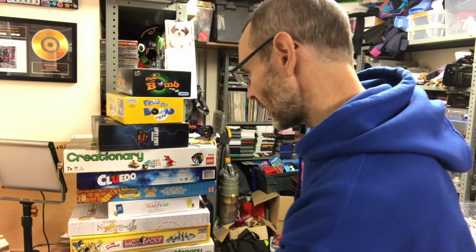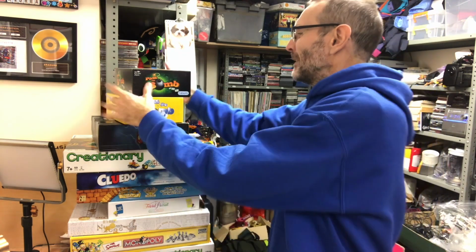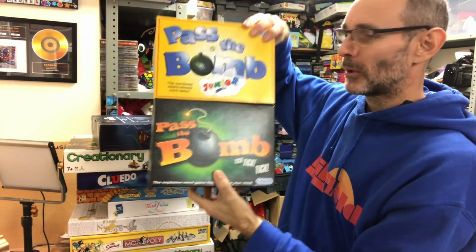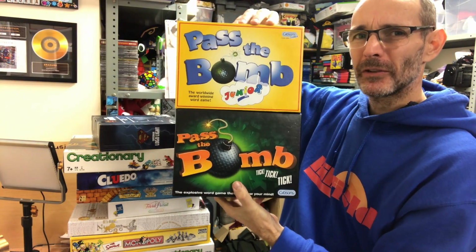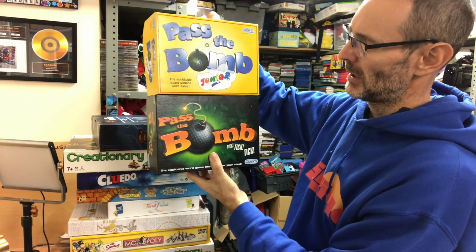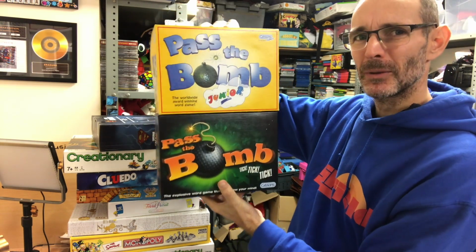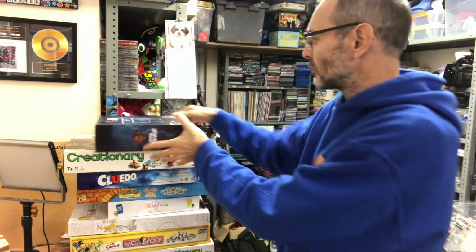Quickly run through here. It's mostly board games. There's Pass the Bomb and Pass the Bomb Junior. Might do that as a pair. I sold a Pass the Bomb not long ago. I don't know, would that make sense to pair up? It might do. It would make it a unique listing or an unusual listing.